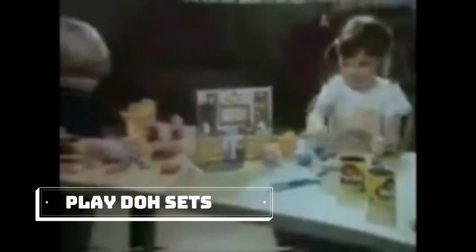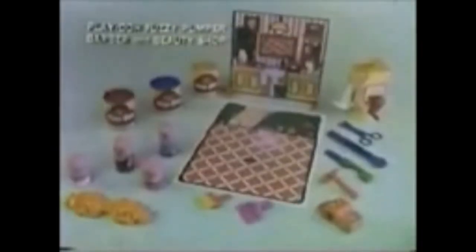It's the Play-Doh Fuzzy Pumper Barber and Beauty Shop. Sit right down, crank up the chair as Daddy grows his Play-Doh hair. Shave and a haircut. Next, please. Brother needs a little off the top in the Fuzzy Pumper Barber Shop. We'll fix Mommy's hair just so you can make it with Play-Doh. The Play-Doh Fuzzy Pumper Barber and Beauty Shop from Kenner.